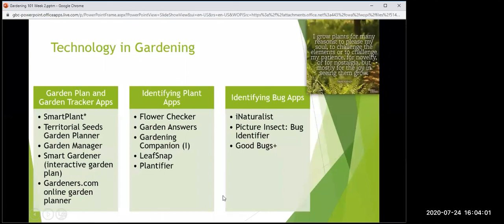And so again, the first one is for apps that will help you with a garden plan or tracking your garden. The next one is if you want to identify plants. And then the last one is if you want to identify a bug. And so we're going to go ahead and just leave that up on the screen for a few minutes, so if anybody wants to jot any of those down.